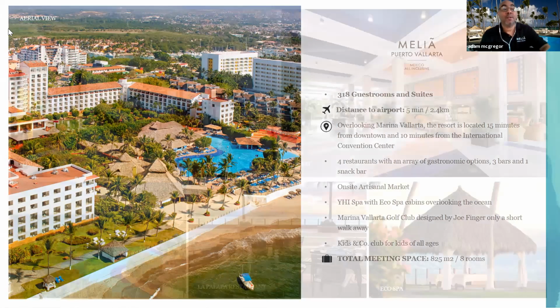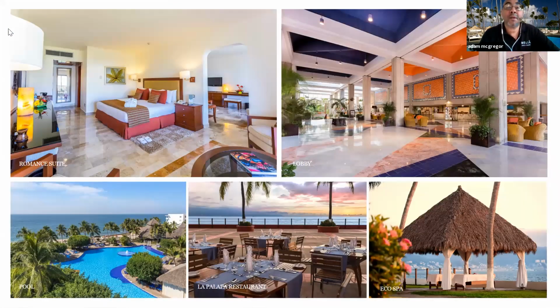Here's a couple of shots. This is one of the rooms, a romance suite right there. As you can see, it looks very Mexican. The lobby as well, all Italian marble tile. The pool and La Palapa restaurant, and some outdoor spa features right there as well. But this particular hotel, as I said before, is very unique in where it's located. It's close to the marina and the shopping downtown. And our winner really comes to really exclusive Mexican dishes.